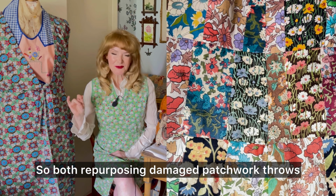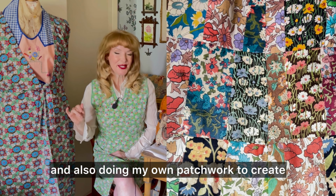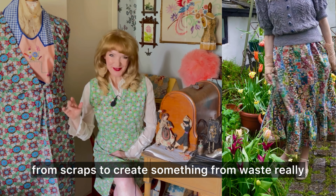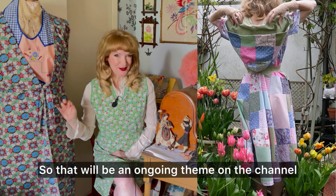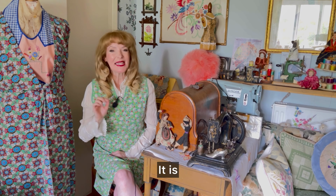And of course, one of the other things with fabric scraps will be patchwork. So both repurposing damaged patchwork throws and also doing my own patchwork to create something from scraps, from waste, really. So that will be an ongoing theme on the channel. The last one is not going to take you by surprise. It is my passion.